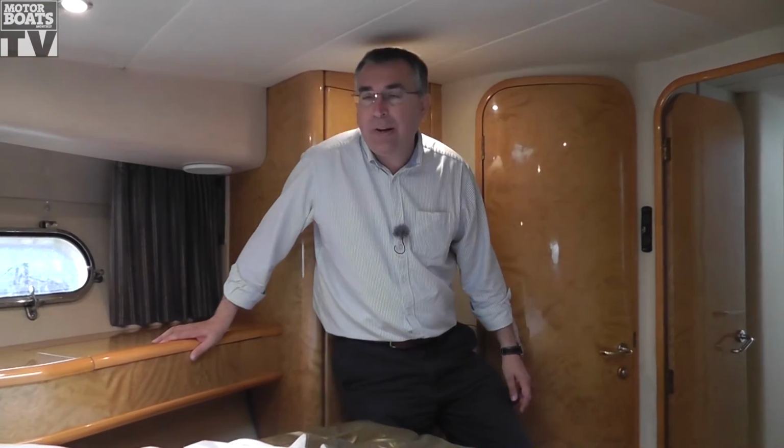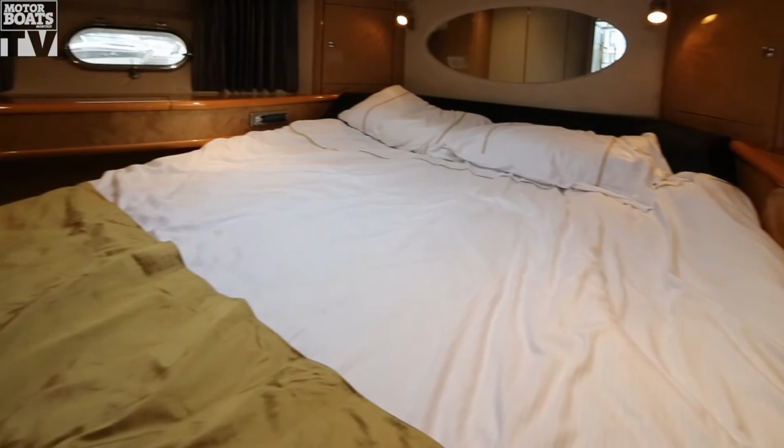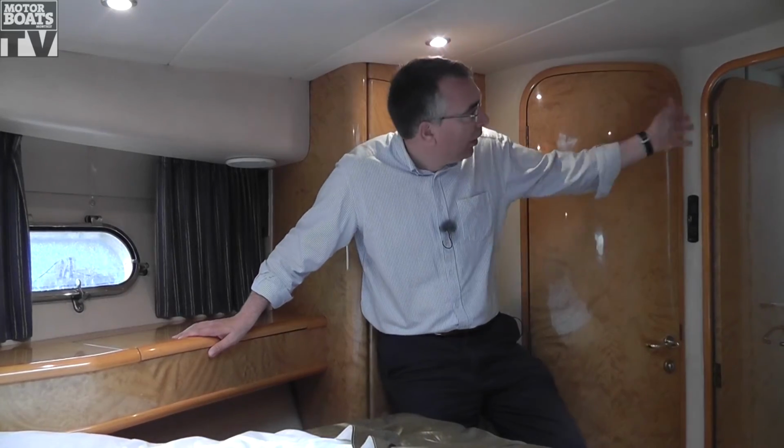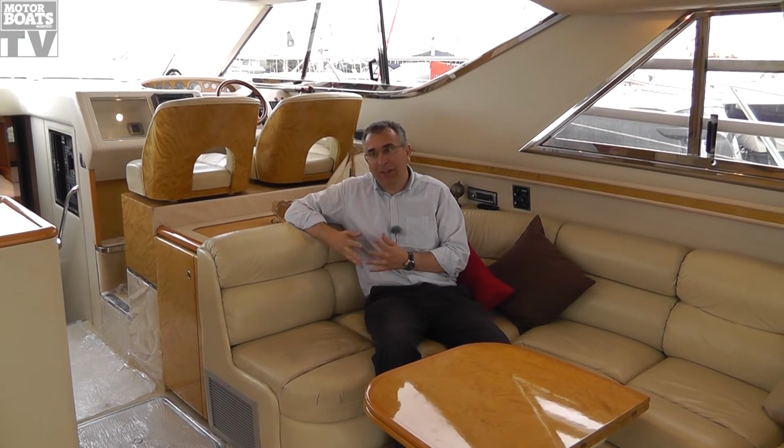So this is suitably impressive, as you'd expect. Again, masses of space, big ensuite in here, and two huge wardrobes. There's even a crew cabin right at the back of the boat as well. These larger, older, high quality boats have become seriously good value recently, and this boat here is a prime example.